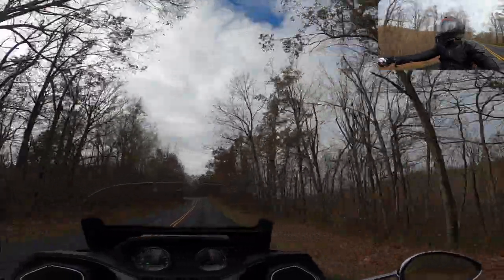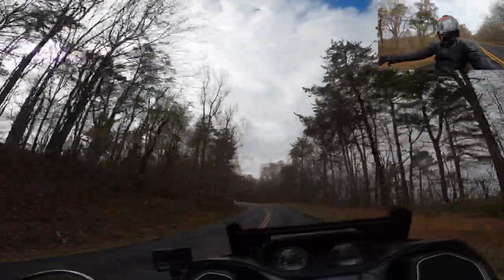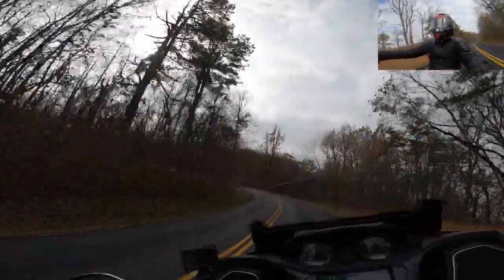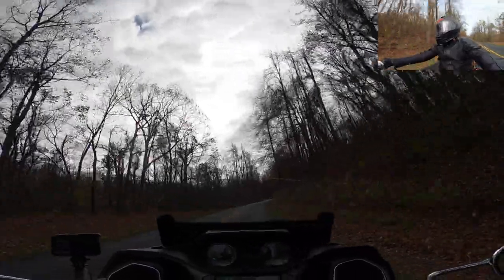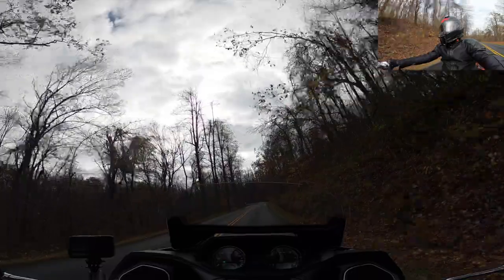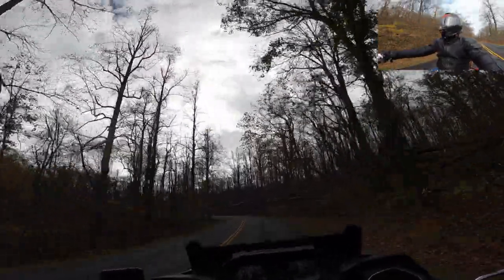God, look at all the leaves off of these trees already. That's crazy. I'm almost a little disappointed. That's kind of weird. I mean, granted, it's October 31st, but everywhere else there are leaves everywhere, so I'm not really sure why these are all barren already.